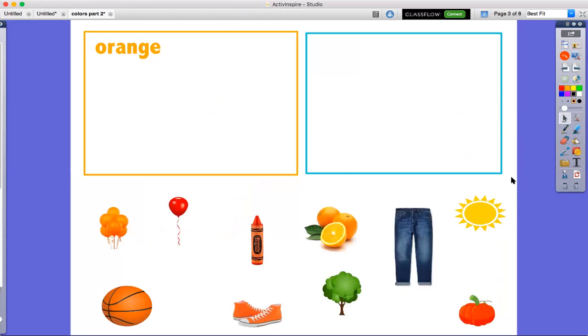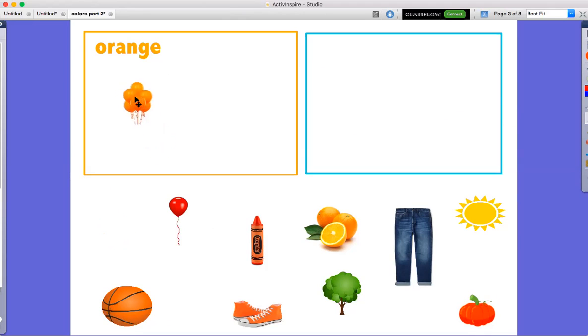Let's sort some things that are orange. In this box, things that are orange. In this box, things that are not orange. Balloons. These balloons are orange. Orange balloons. What about this balloon? No, this balloon is red.